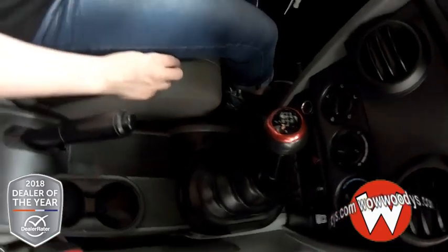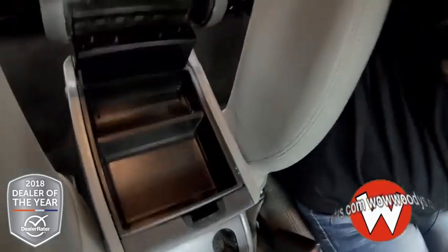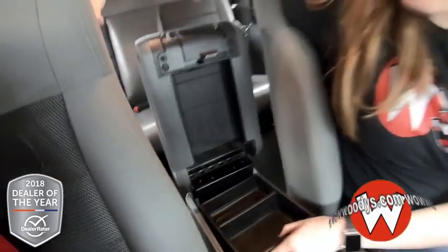And then, like I said earlier, this is a manual, so you can take full control with it. And then you have two cup holders here. And then your center console has 2 layers. So you have this top layer, and then you have more room underneath. And this is a 2-door vehicle, so let's look in the back seat real quick.